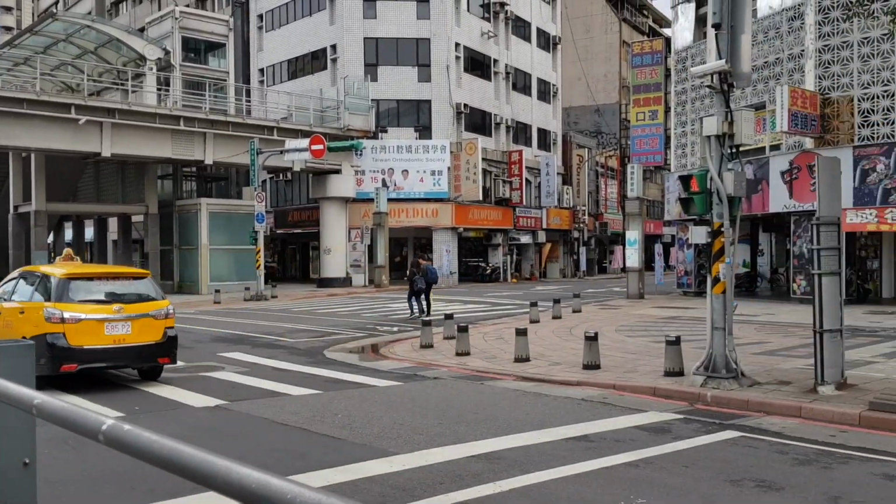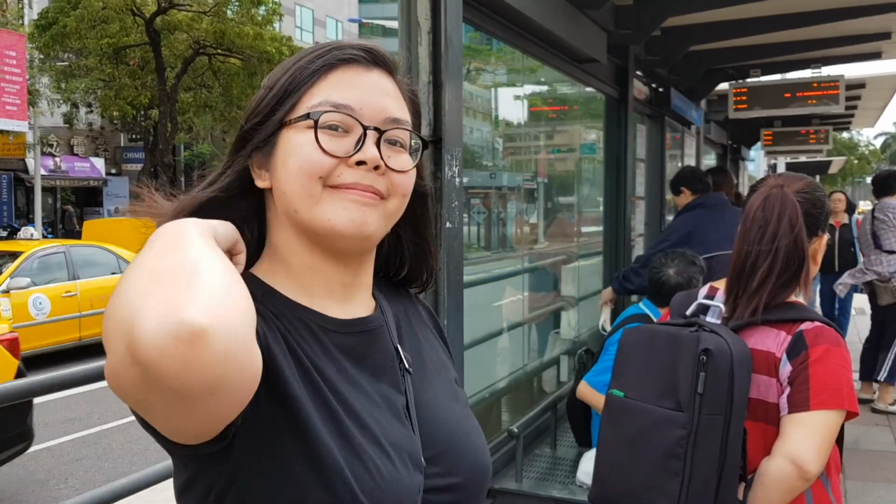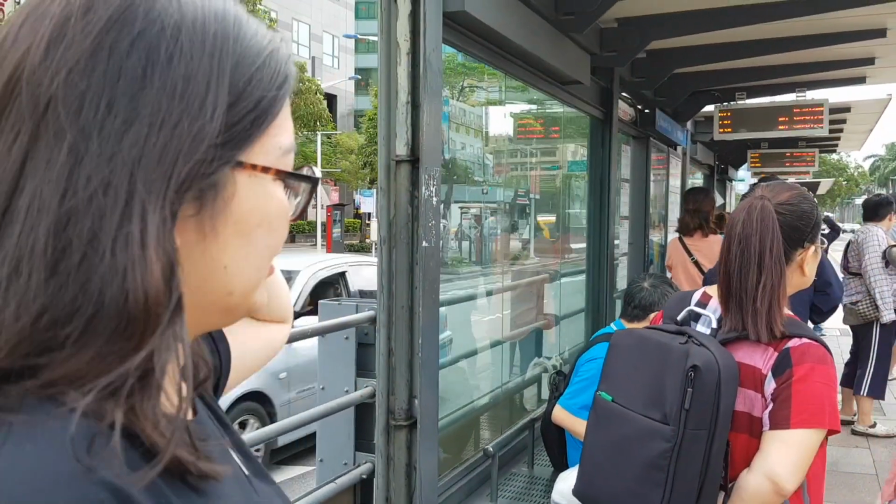Ice cream from the modern toilet. Flavor? Popsicle. Green popsicle. Chocolate flavor. I'm gonna record again after when we get to Chiang Kai-shek. Chiang Kai-shek. The Korean post. So we're just waiting for our bus to arrive.